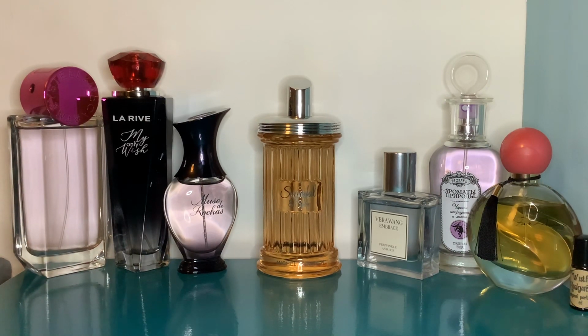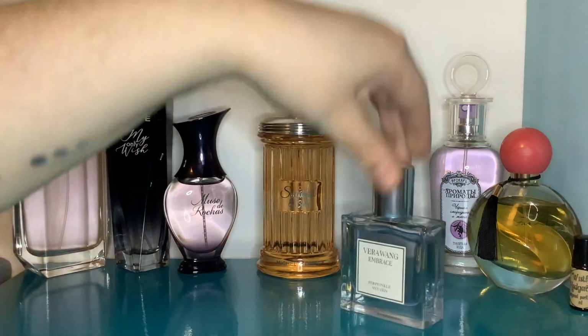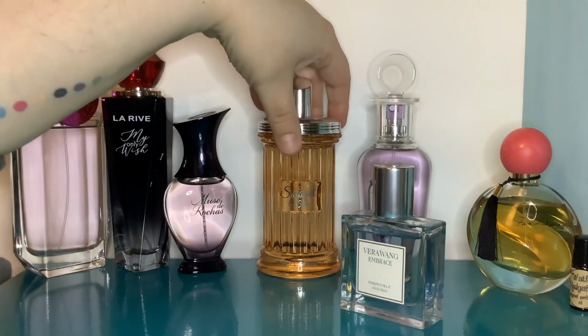I wouldn't even want to take a decant of this because it just doesn't work for me. It's just that tar smell. It's just in everything nowadays. So that was a mega fail, which is a shame.